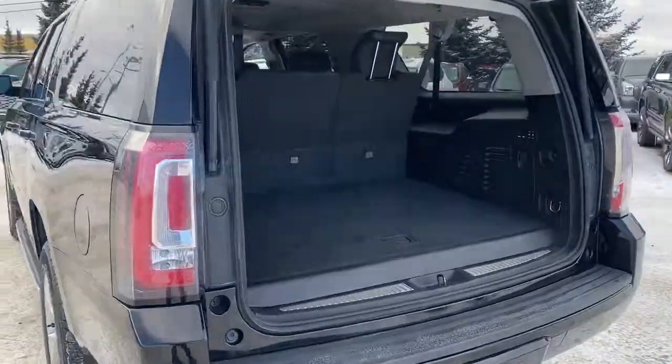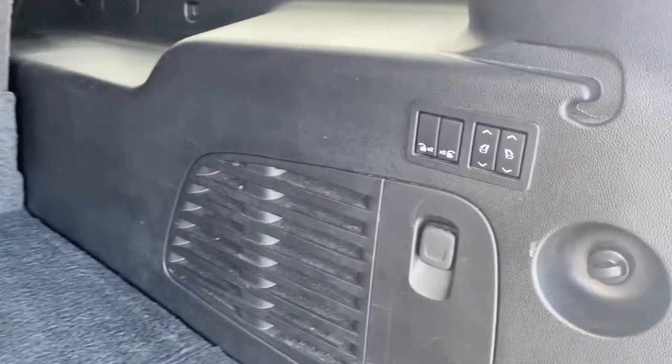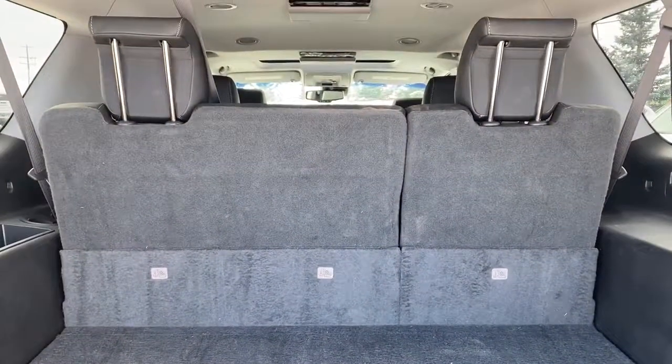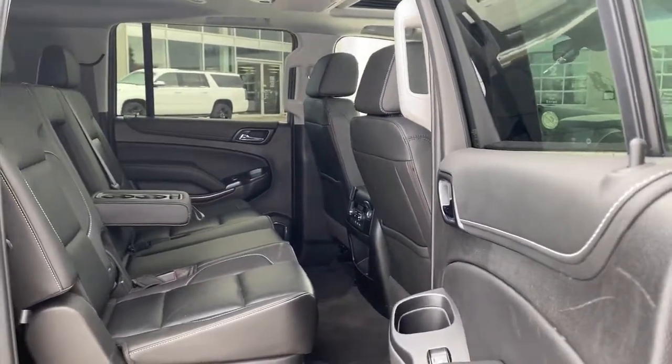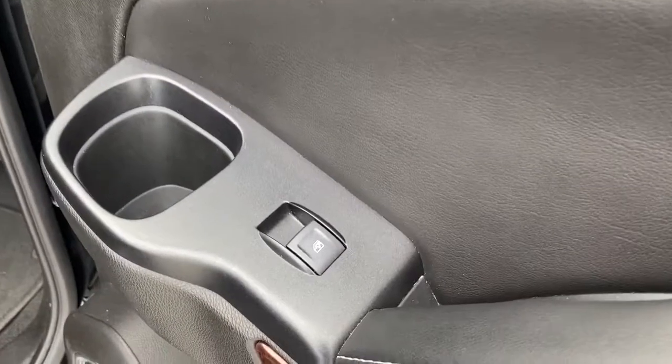And you'll notice we've got lots of storage in the back. We also have some storage underneath here. And we have power folding third row seats. Let's take a look in the back of this 8-passenger vehicle. We have our power windows.